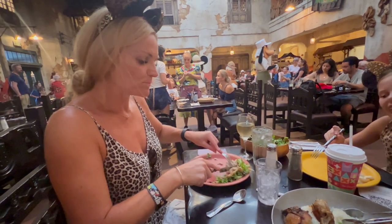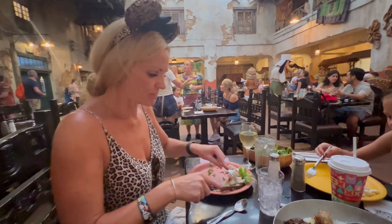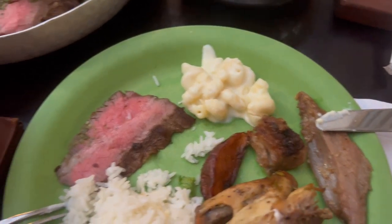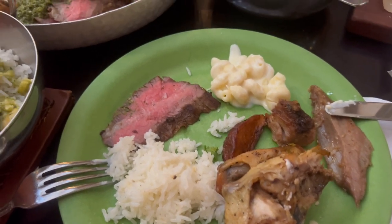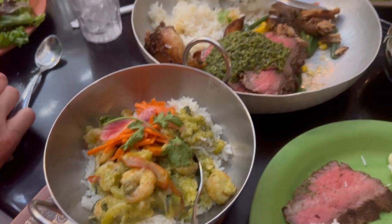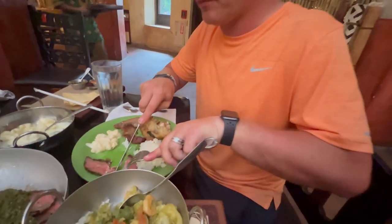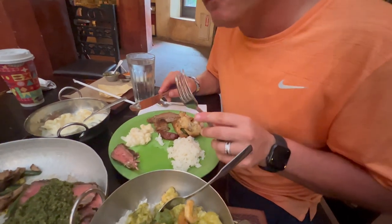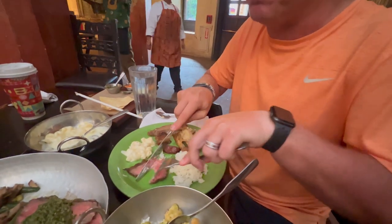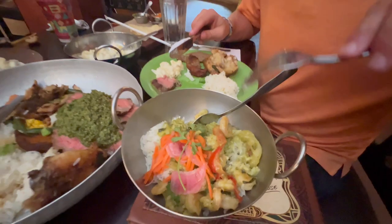What have you started with? Chicken and salad. Good. Just before I start eating, just to give a better look of everything. Pork and the beef, the chicken. And that's the curried prawn, which looks delicious too. Good girls. So Ash is tucking in. He's got his beef, his rice, his chicken, his pork, nice. His mac and cheese. Good. Yeah, I'm gonna try that. Oh my god, that is incredible.